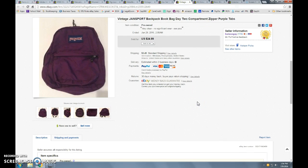JanSport, great brand, very easy pickup. I believe I got this at a yard sale for $1. It sold within a few days. I got full price, $25. Maybe I could have even gotten more. I wanted to do the quick flip on it.